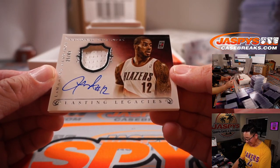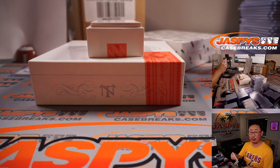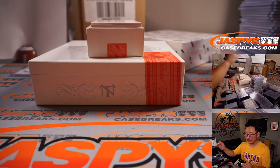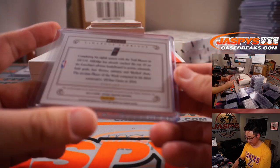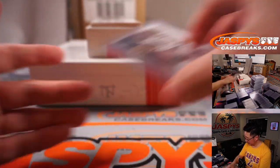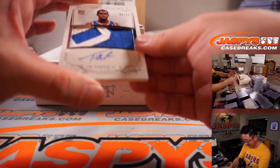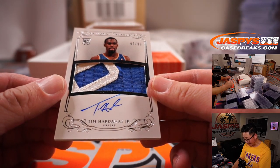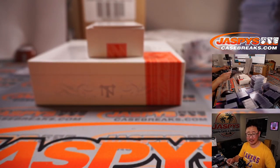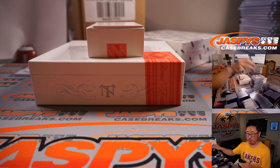25 out of 49, Lasting Legacies, jersey and autograph. LaMarcus Aldridge, Trailblazers edition. Going to Oren. And Tim Hardaway Jr., rookie, jersey, and autograph, 90 out of 99 for the Knicks. Dimitrios.